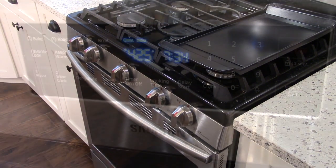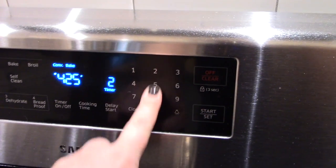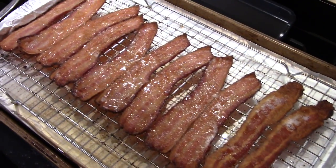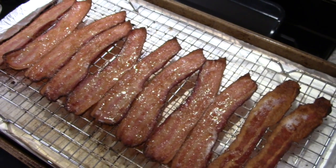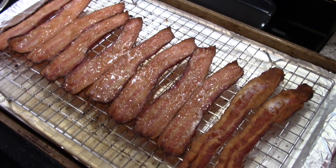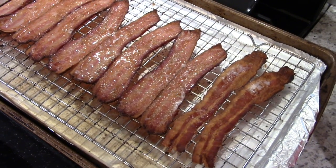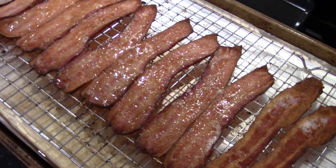And then you're just going to cook that at 425. I went ahead and set mine for 20 minutes. I think I had to add about 5 more minutes on the end, but basically you can just keep cooking it until it's done to your liking. So here is the finished bacon. I'm going to use some of this in some egg bite muffins that I'm going to make later in the video, and then the rest of it I'll put in the refrigerator to have for salads this week.